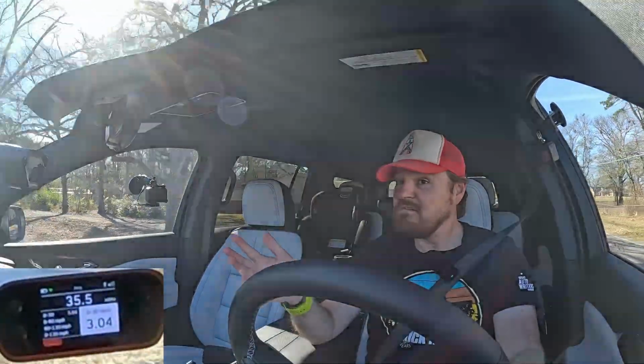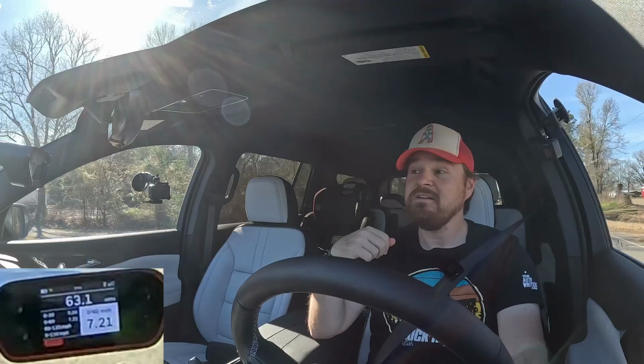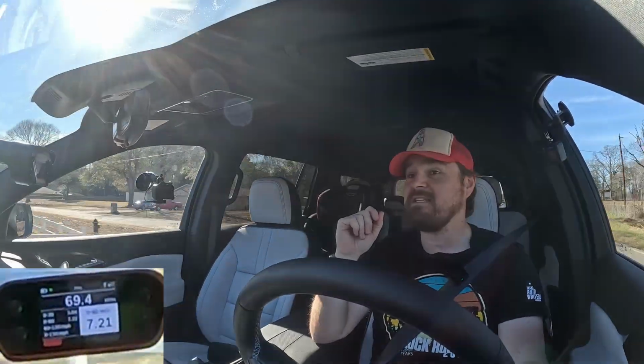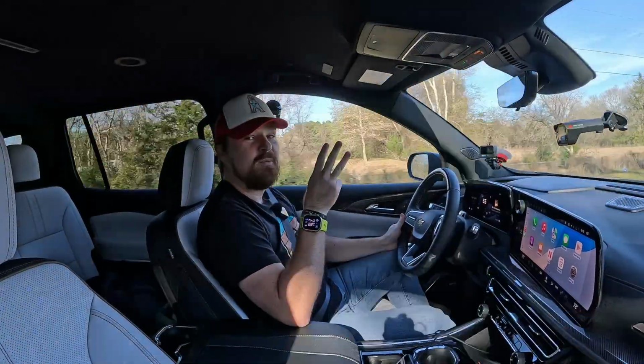No wheel spin, no drama. A little bit of noise coming from under the hood. 7.21 seconds 0 to 60. That is in normal mode, front wheel drive, with a little bit of brake torque.